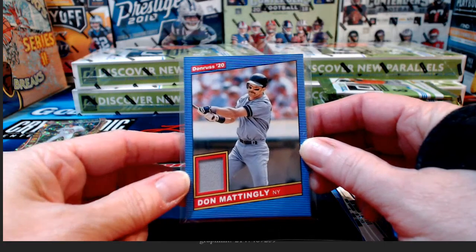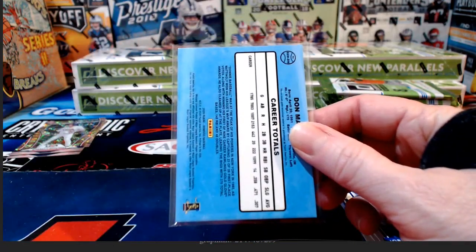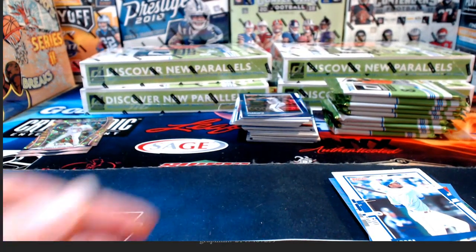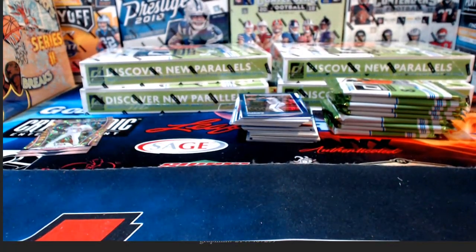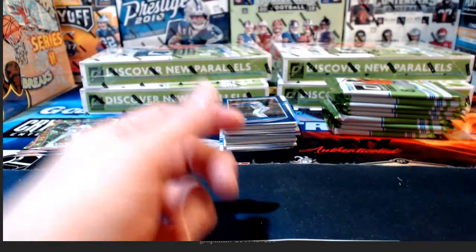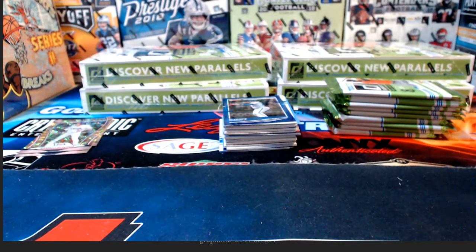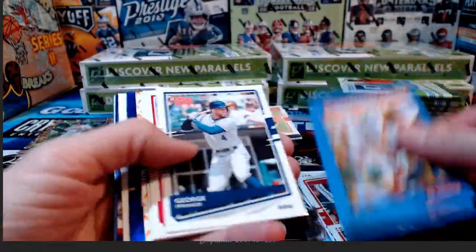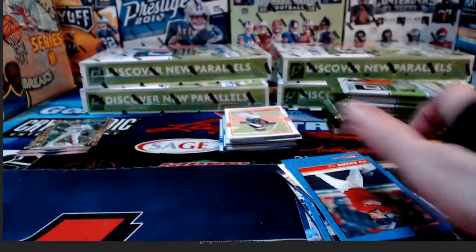Don Mattingly, relic for the Yankees. Was that our third hit? I want to say maybe it was our third hit out of this box. Because we had, well, let me think about this a minute. We had Nico and that relic, and was Luzardo out of this box too? Well, we'll find out soon enough. We've got what's left on the table and still a few more packs yet to open as well to finish this box up. So we will definitely find out shortly. Now, won't we?